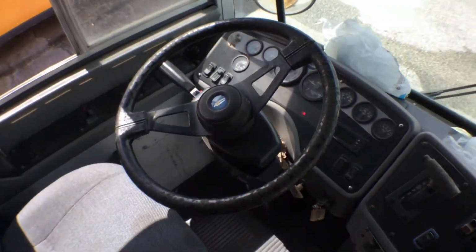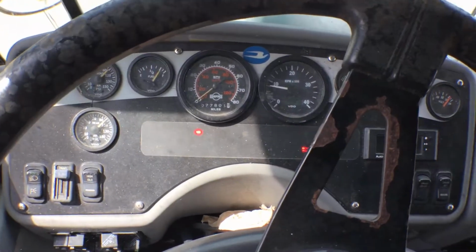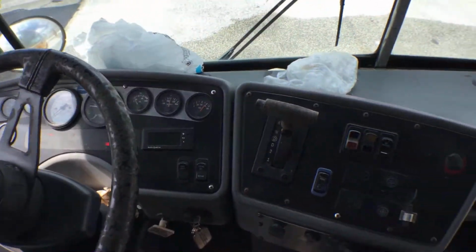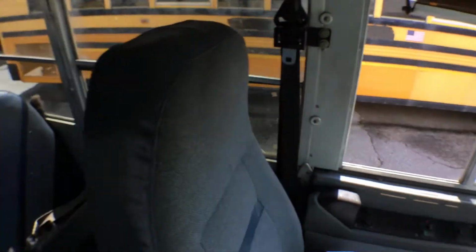Alright, the steering wheel's full of mold. The motor sounds really good. I'll rev it up for you. Got 77,000 original miles. Automatic. It's got the dual AC. It's blowing but not cold.